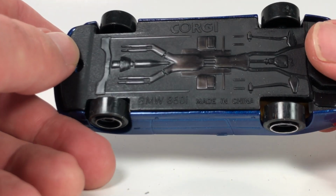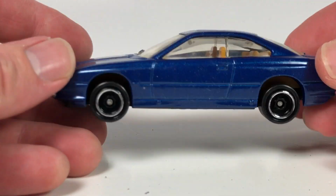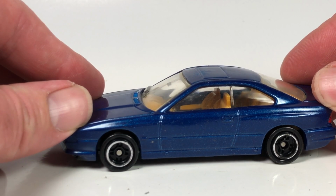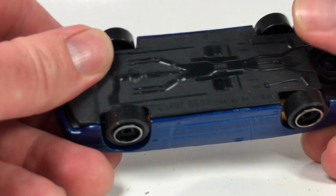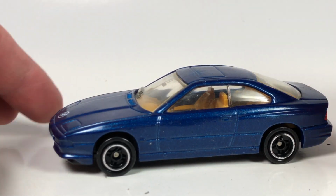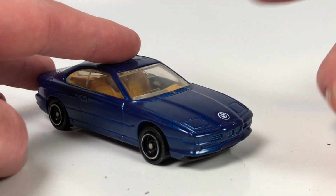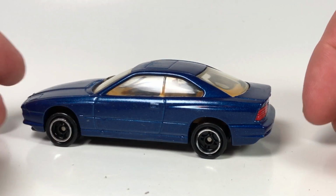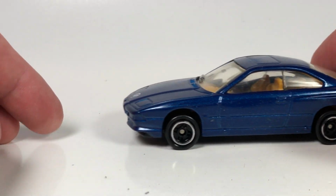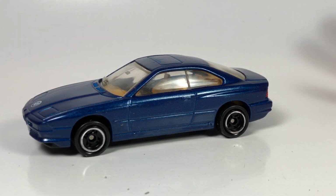It's sort of heavy. It's a BMW 850i, made in China, Corgi. I guess that's just the axle bouncing. Doesn't really have actual suspension. Not really that detailed either. It's got a BMW logo on the front and some red paint in the back. I don't know. It's kind of neat. Right? Maybe? Here's an idea for scale.